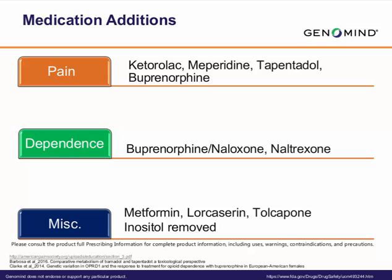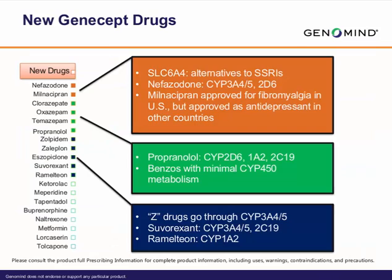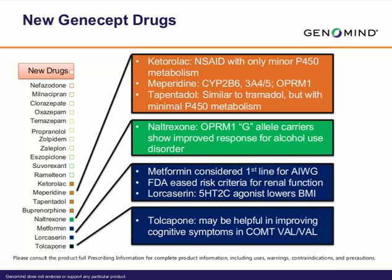The last addition to Genecept is tolcapone, a COMT inhibitor which may be useful in improving cognitive symptoms in difficult-to-treat bipolar or schizophrenic patients. This slide presents a summary of the new medication additions. Take notice of the cytochrome P450 pathways of these drugs, which is now identified in the Genecept assay. This slide also summarizes some of the new drugs, and we will go into more detail in regards to naltrexone, metformin, lorcaserin, and tolcapone.